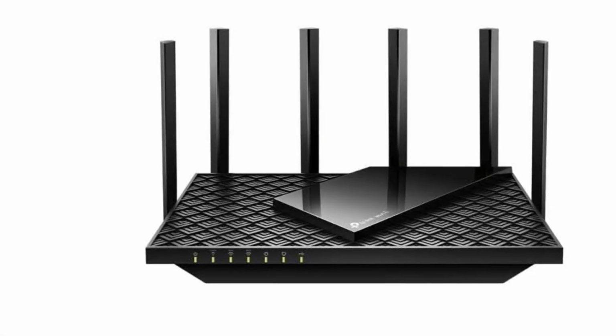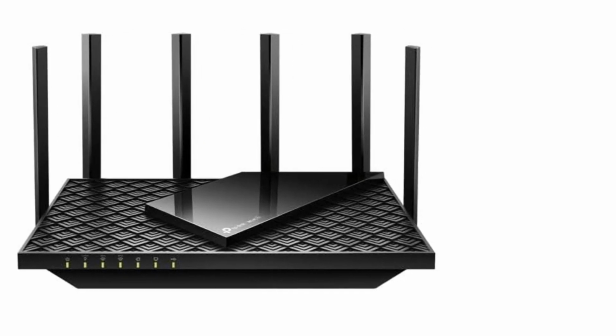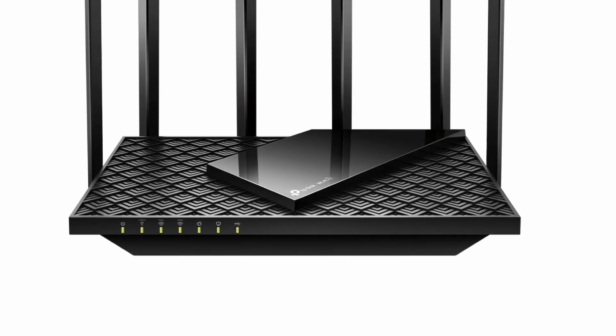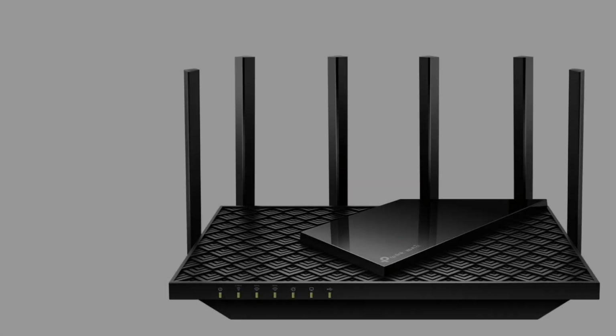Quality of service. VPN client pre-installed. Supports DD-WRT. Anti-malware tools. Wireless parental controls. Link aggregation. Beamforming. Guest networking.